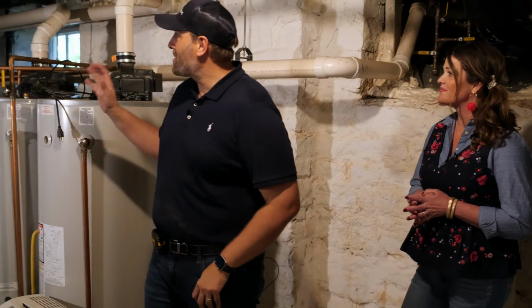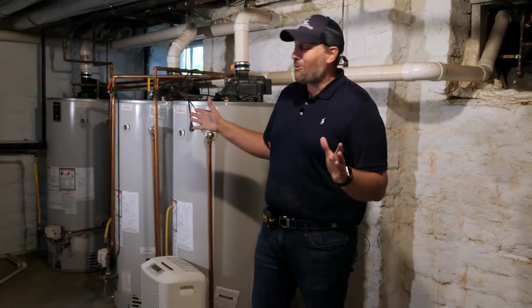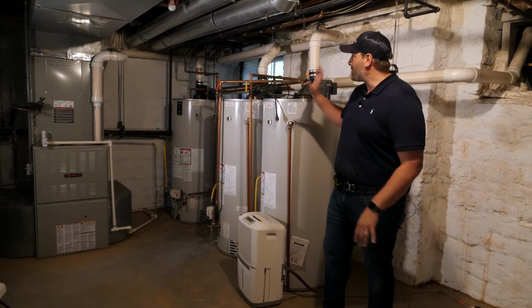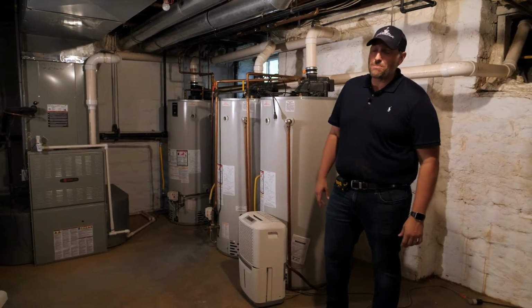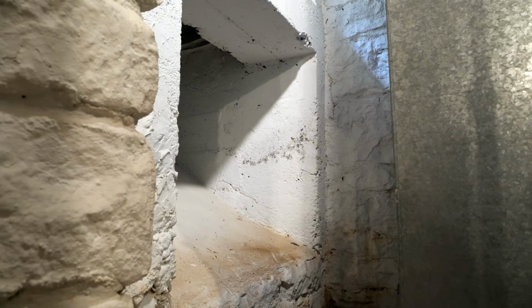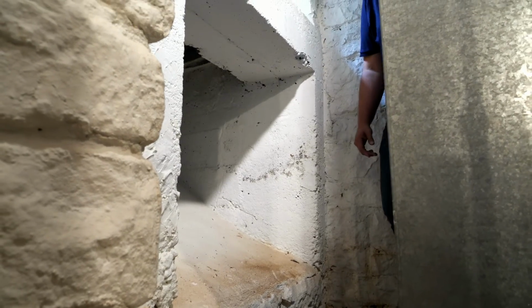Over here, the previous owners love their hot water, so they've got three 80-gallon tanks. I don't know, I'm probably gonna go to one of these here, but I wanna show you one other cool thing about this basement, so come with me. I think this basement was made for small people.